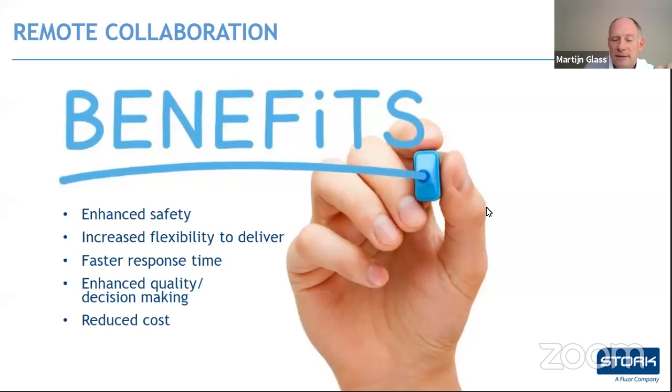Reduced cost. Yes, there is the cost for hardware and software, but it's typically offset by eliminated travel costs, first-time-right execution, schedule gains, and those things. And lastly, let's not forget sustainability. We can use more local content very confidently, and of course, no travel.